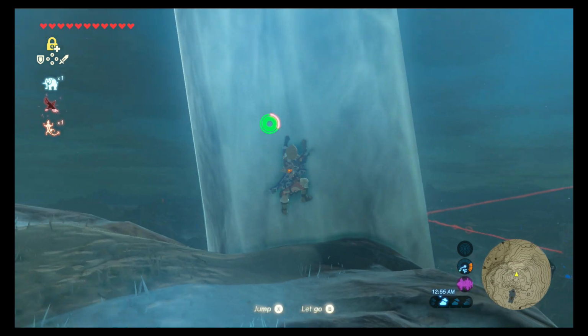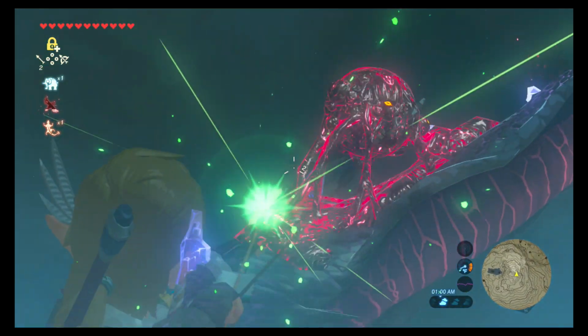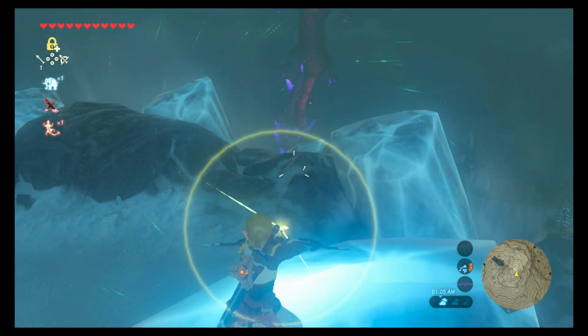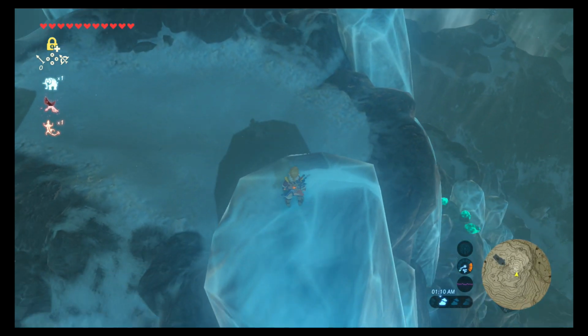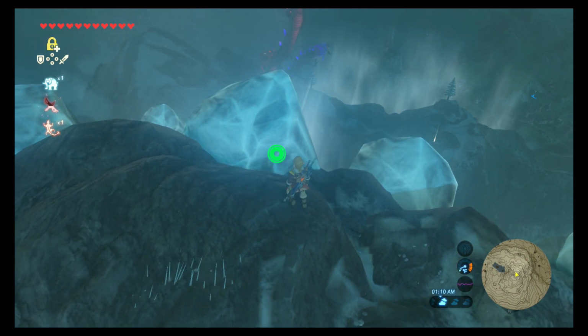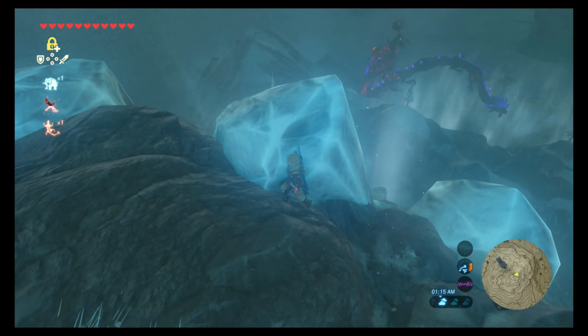I'm not sure if this ice is slippery for us to climb. Okay, it's not. Alright, and fire! Oh, damn it. We're gonna really have to use a Guardian Orb, huh? Oh, no! Oh, wow, we... I guess we shot one of its scales.